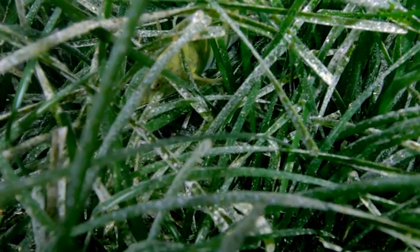Lurking in the grass here is a wrasse. They get their name from the Welsh word for old woman or old hag, and this one is grumpy.